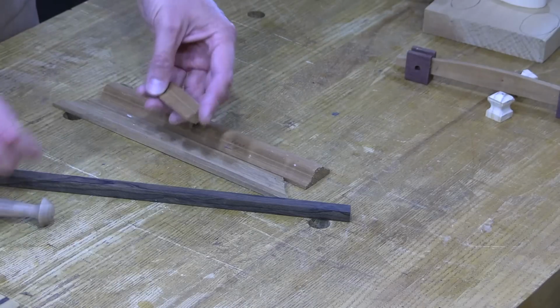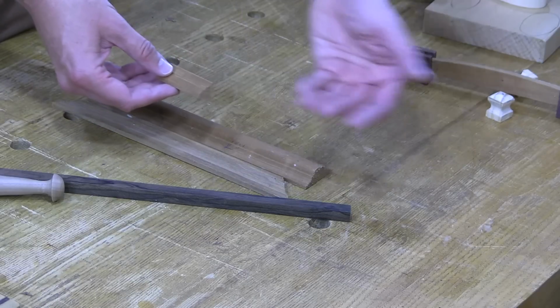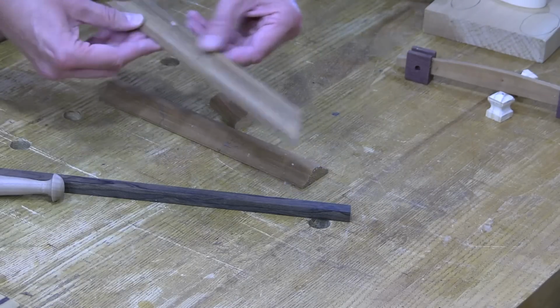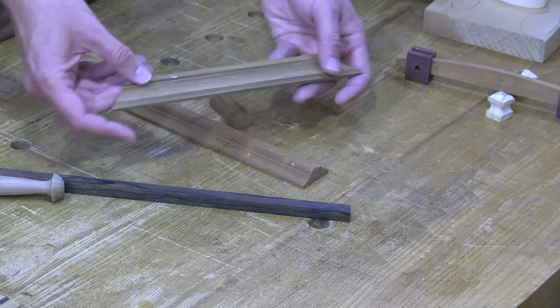The other thing is anytime I'm sticking molding, you do it obviously that you end up with a little bit left over. So when you miter the molding, you've got this little piece left over. Well, that may be useless scrap. What am I going to do with this if the molding is already done?